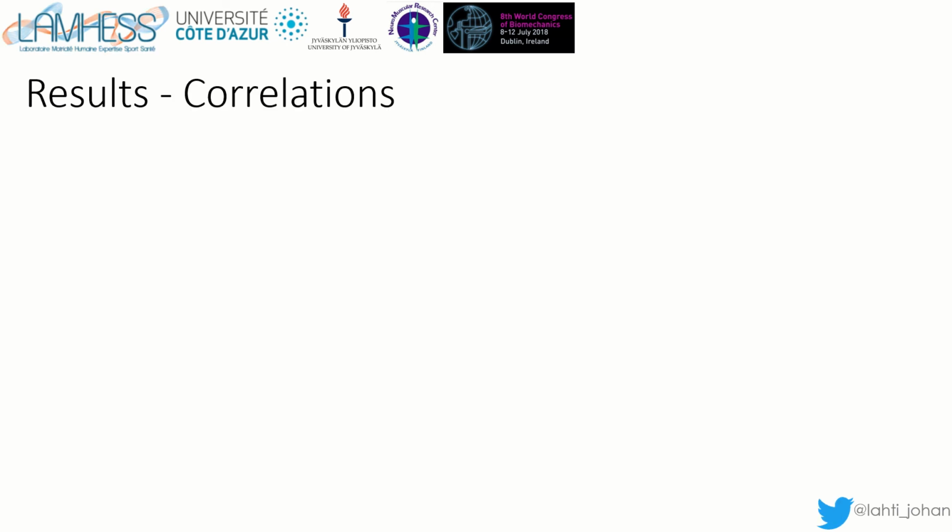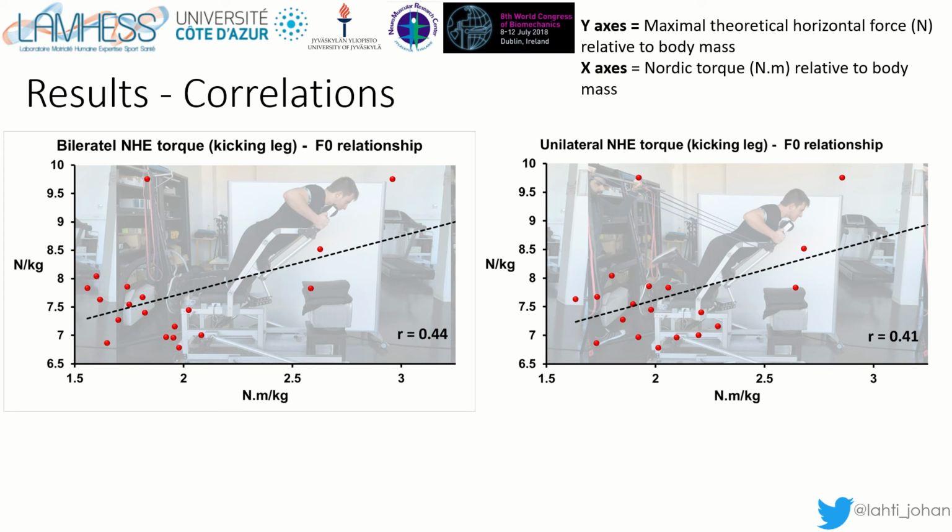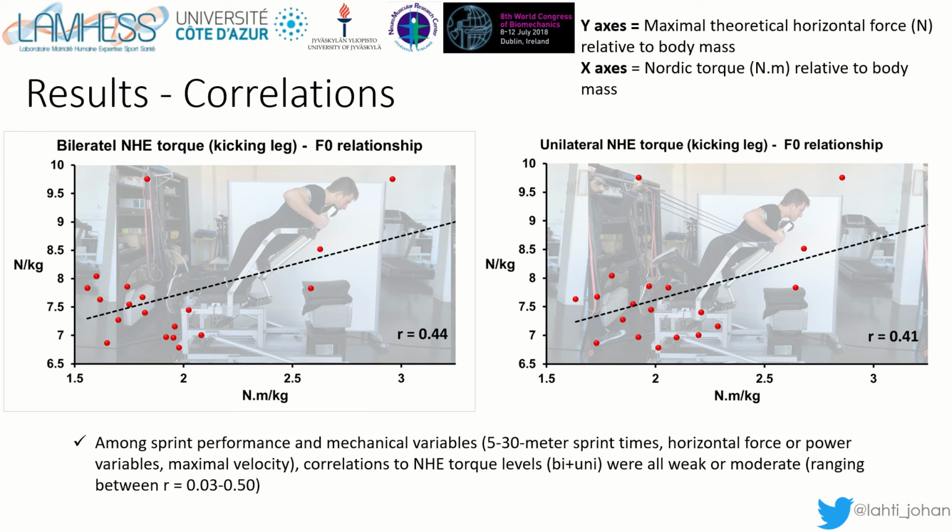So now to the correlations. On the left, we have the bilateral condition, and on the right, we have the unilateral condition. On the y-axis, we have maximal horizontal force production, and on the x-axis, we have maximal Nordic torque, both related to body mass. As we can see, the correlations were weak, and all the other sprint performance and mechanical variables ranged from weak to moderate, and they did not improve when we reported them in absolute values.